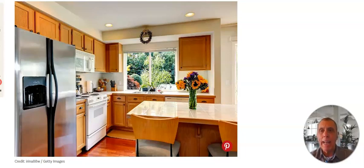If your kitchen has any of these, buyers might be cringing before they even reach the living room. Number 1. Butcher block counters. Rustic, yes. Practical, no. Buyers see high maintenance and water damage waiting to happen. Unless it's a small chopping section, it's a deal breaker.